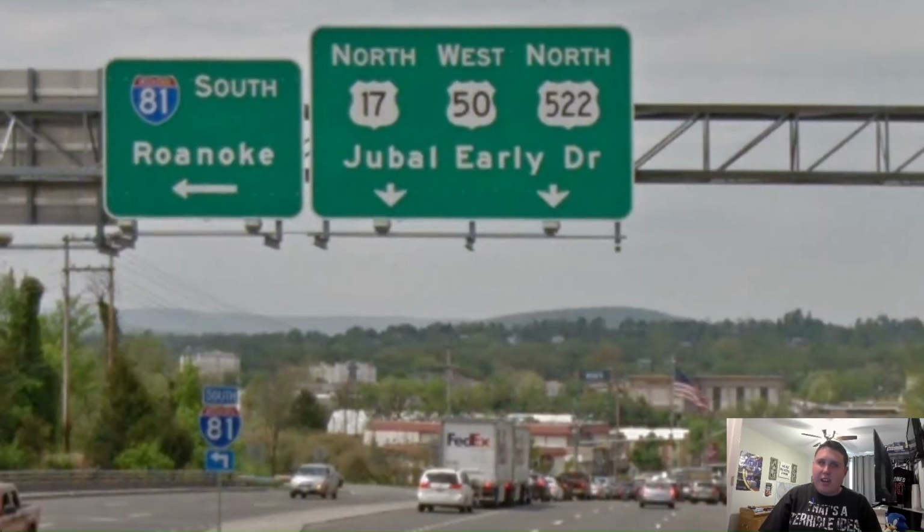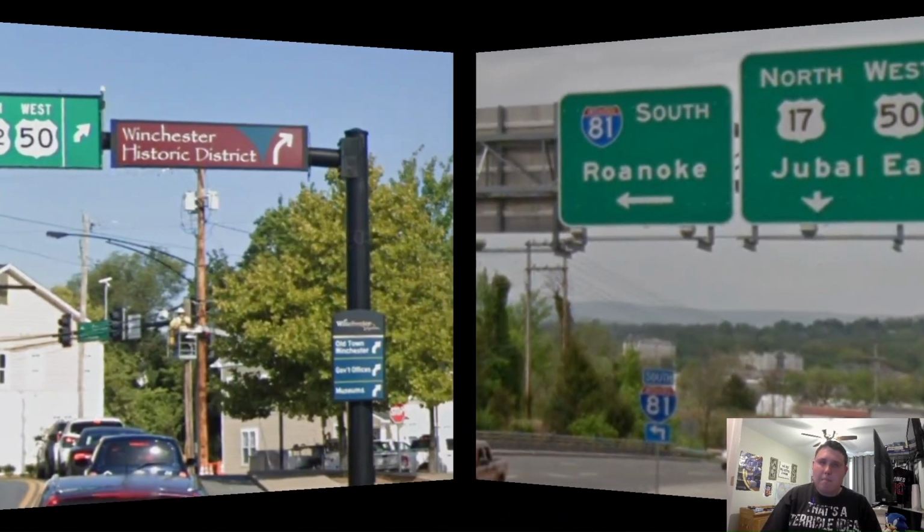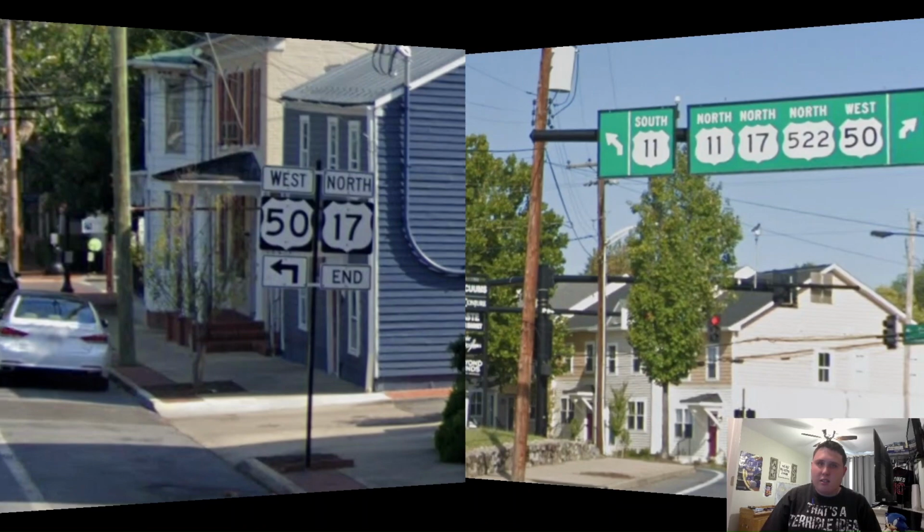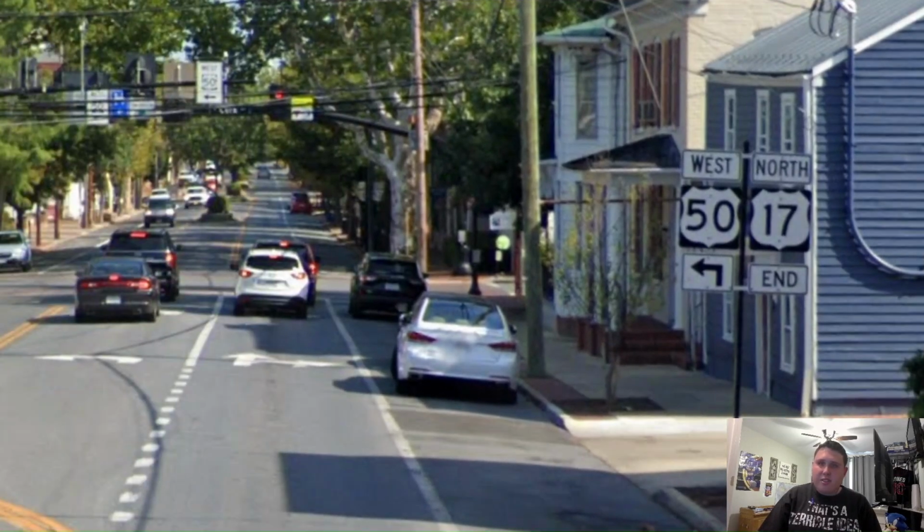And now we're meeting Interstate 81, which is signed south for Roanoke, and we just get the Kentucky treatment for Jubal Early Drive, which kind of makes sense because we're about to enter into downtown Winchester. Now we're all three meeting with US Highway 11, and US 11 and 17 and 522 and US 50 all have a concurrency here. And here's where US 50 splits off from US 11 and 522, and we get an end US 17 North shield.